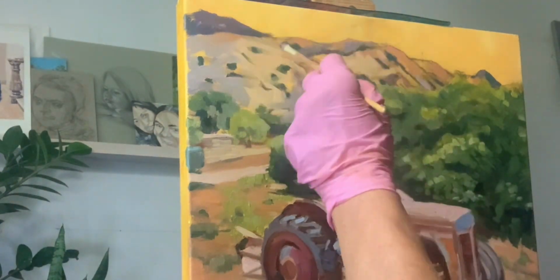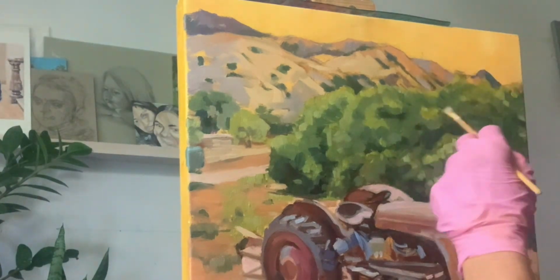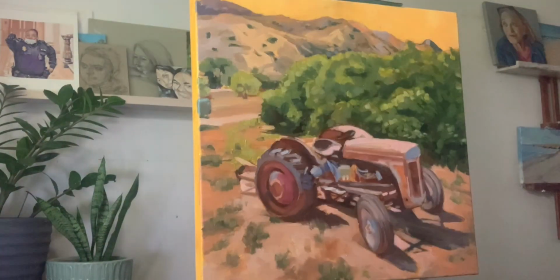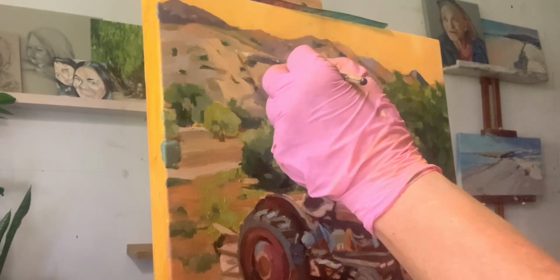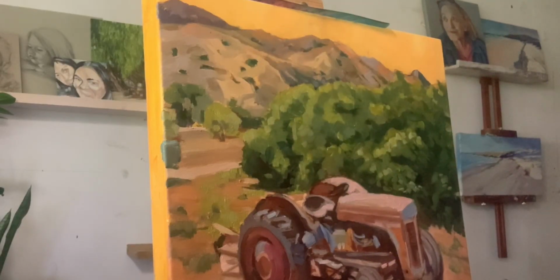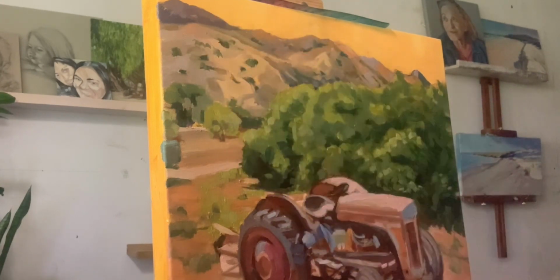Back mountain's purple. These are just the block-ins. I will refine it, but hopefully I've got the basic colors right. I'm moving right along. I am not painting fast, but they're taking shape. They're taking form. Okay, back to this skater.